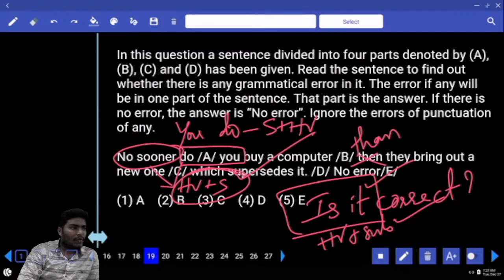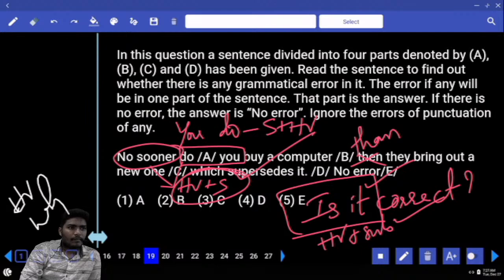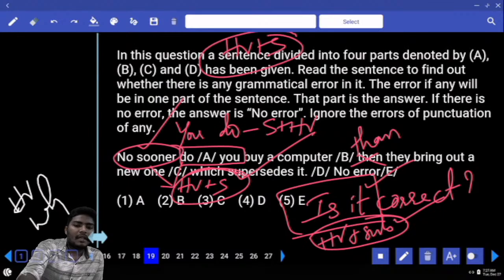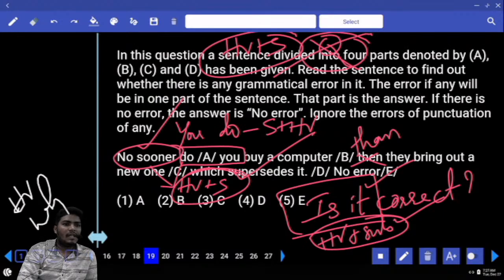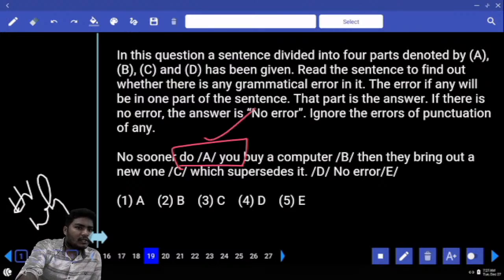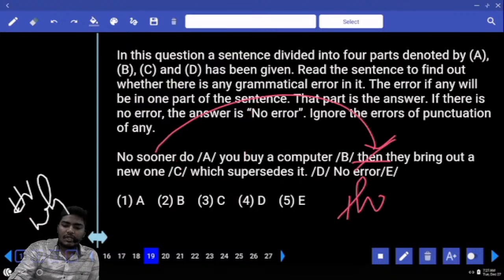What type of structure is this? Where do we use that sentence? That is a question. Question basically starts with a helping verb or WH word. In a question, we use helping verb plus subject to form a question. But remember, when we use no sooner, we still use helping verb plus subject, but it is not a question. So that is the reason we call it the law of inversion. Inversion is nothing but reversing the subject and the helping verb, but still it is not a question, it is a normal sentence. Clear? So the only error comes with no sooner, than.